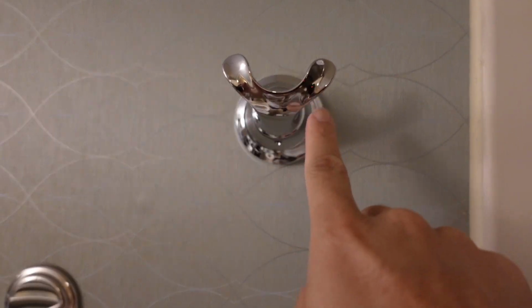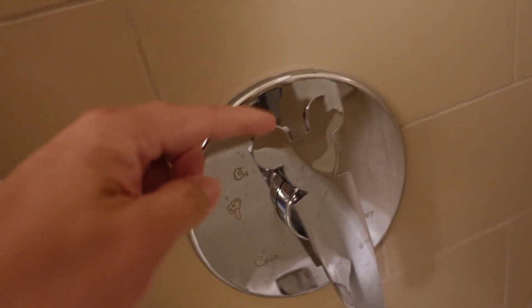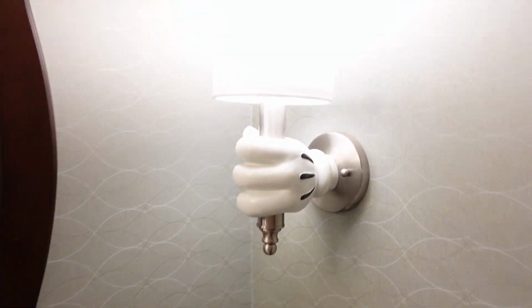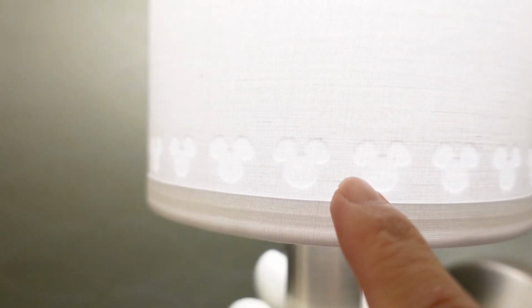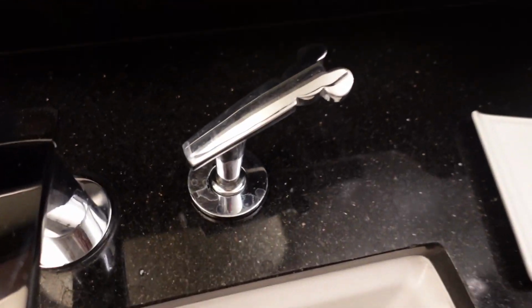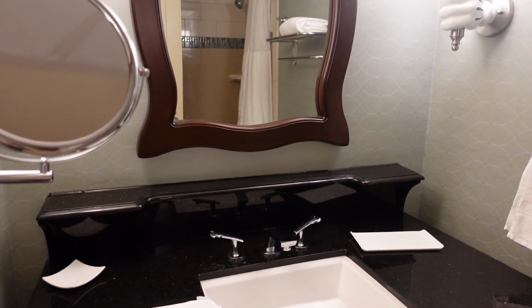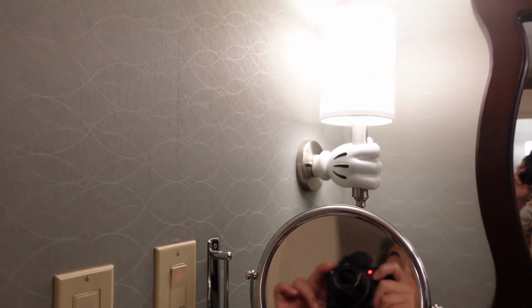So when you come to the bathroom, I just kind of realized this. It's almost like a Mickey Mouse ear too. Right? Oh my god. And then the handle, it's a Mickey Mouse ear handle. Okay, I think I'm gonna miss something here. You'll see the lamp shape here. There's a Mickey Mouse and there's Mickey hands. And then I just noticed that the sink, Mickey Mouse ear. Did I miss anything here? Let's see the wallpaper. No, wallpaper is the same.